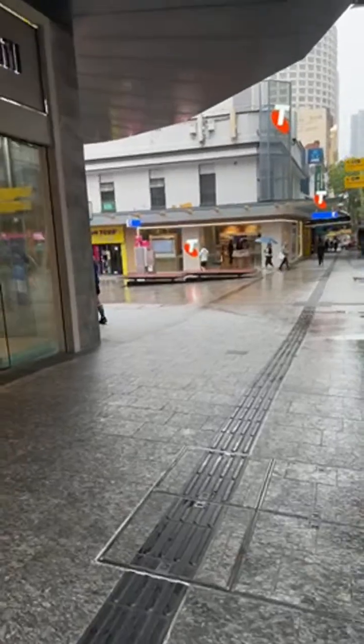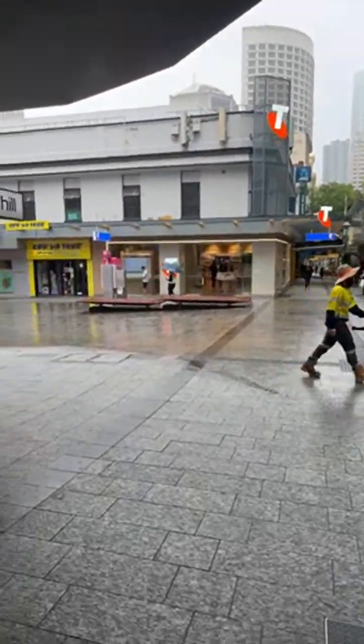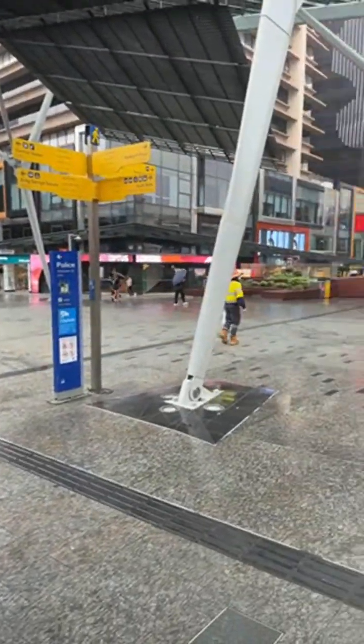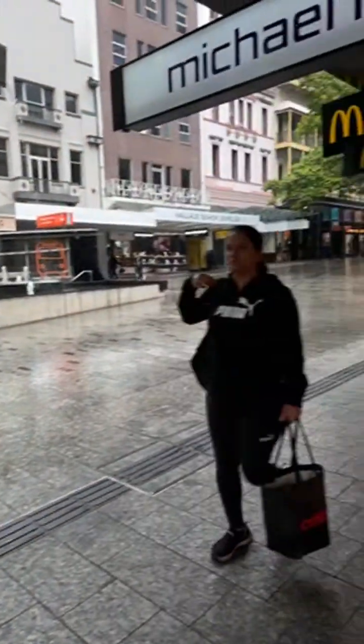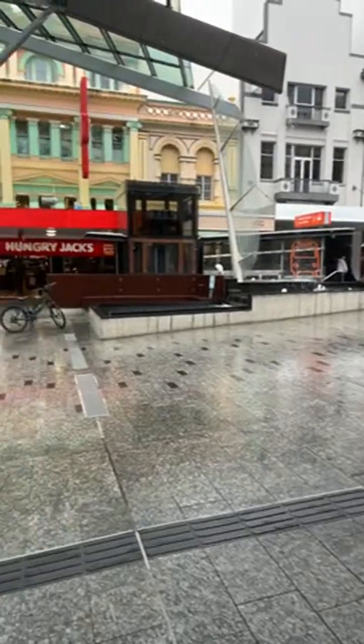Anyway, so we're going to walk around here. I'm just going to stand over here out of the way. So all of that down there, and all the way up there, that is all Queen Street. So this is the main part of Brisbane centre.